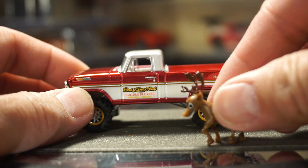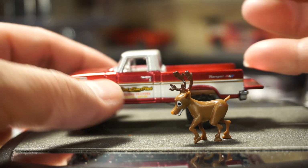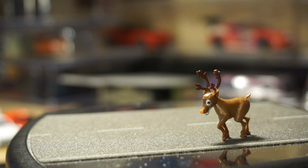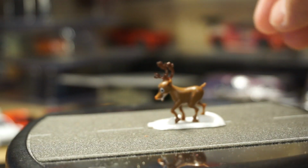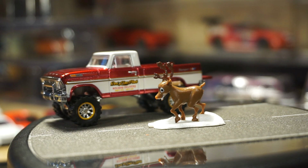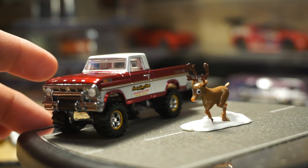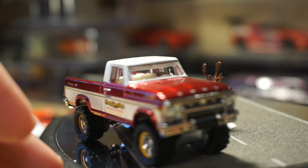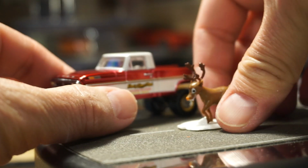Let's see, of course the deer comes out. Doesn't really stand by himself. Oh, it does stand by himself. There you go. And does this thing come out? I don't know if the snow... Oh, the snow does come out. So you can have it in or without. So there you go. That's the Redline Club edition. Okay. So let me put him to the side here.